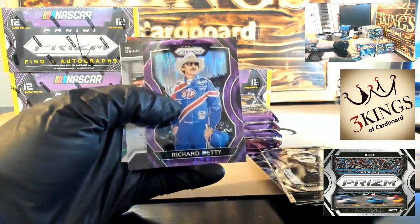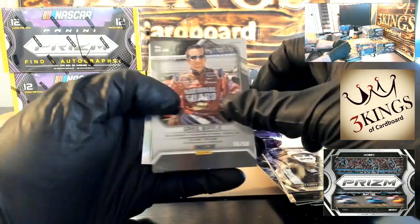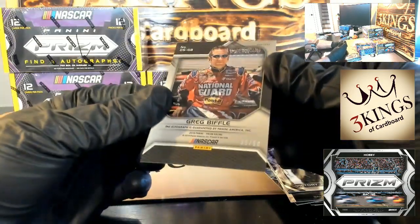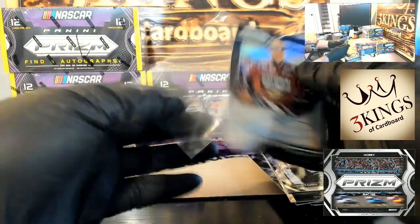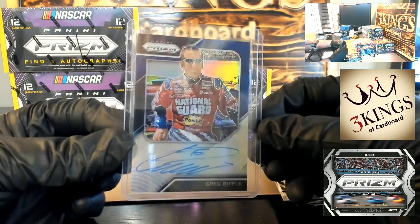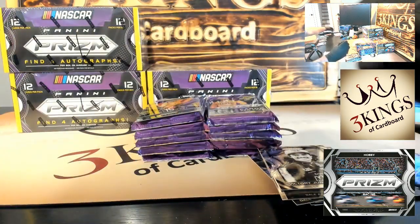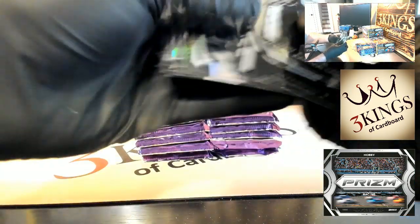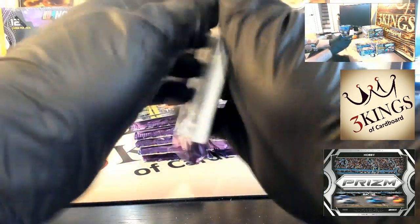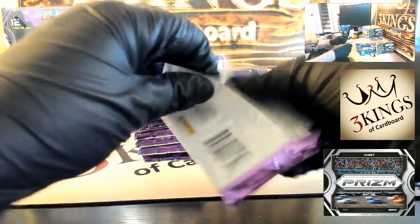Purple Flash, Richard the King Petty, our next auto. Well, let's go back to the Greg Biffle well. Greg Biffle number 2, this time blue, numbered to 50. Number 35 of 50 on the Biffle. Double it up. Not too common of an occurrence in Prizm. The Biff. I think I might have a lot of money. Come on.